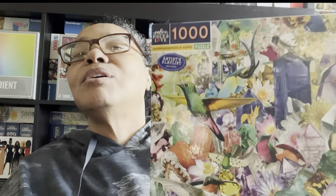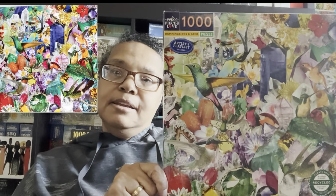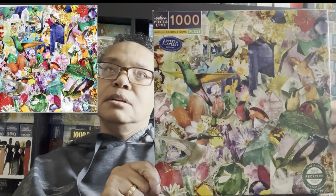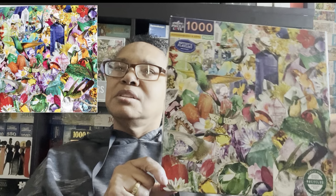The next puzzle I got from EeBoo, I use this as a voting puzzle. I asked a couple of people on a couple of the groups I'm in, which of the 3 EeBoo puzzles do you think I should do? And this is the one that they voted on. It's called Hummingbirds and Gems. And I have a rating system, and I don't know if I'm going to go 10 or 15. 10 would be the most difficult. I'm still working on the system. Anyway, let's just say that this is so far the most difficult puzzle I have yet to do.